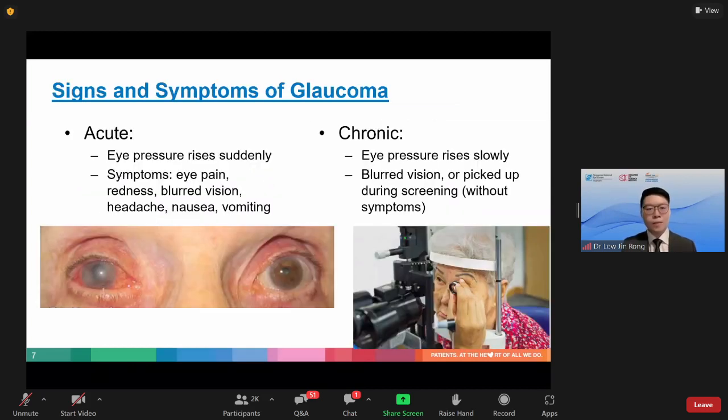The signs and symptoms of glaucoma can be acute or chronic in nature. In the sudden acute phase, the eye pressure elevates very suddenly, resulting in eye pain, redness, blurring of vision, headache, nausea, and vomiting. And when it is chronic, the eye pressure rises very slowly, and blurred vision may not be apparent, and it is usually found during screening.